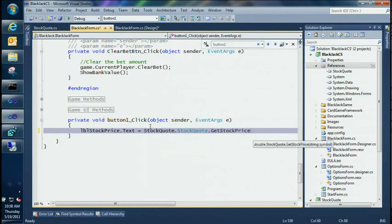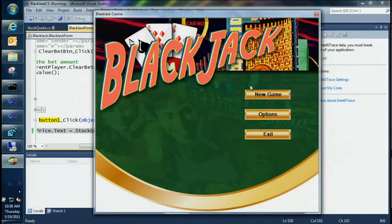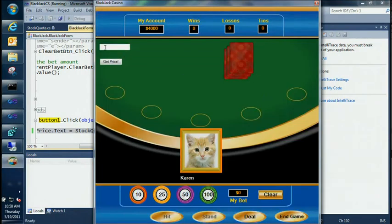Now I'll add stock quote. It's a static class, so we'll say get stock price, and I'll pass in whatever we have in our text box. Oops. And we'll convert that to a string and give it back. All right. Cross your fingers. We'll wire this up, see if it works. See, good old Microsoft stock price.